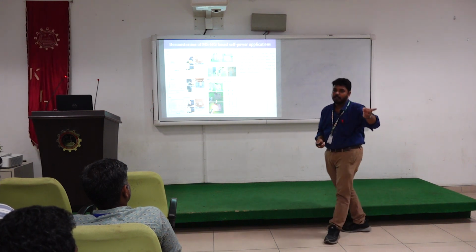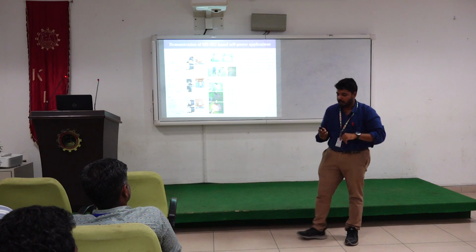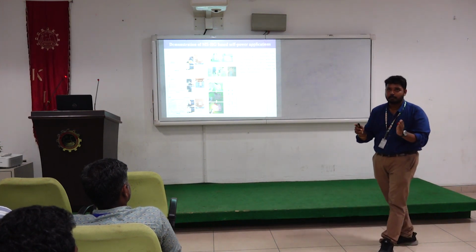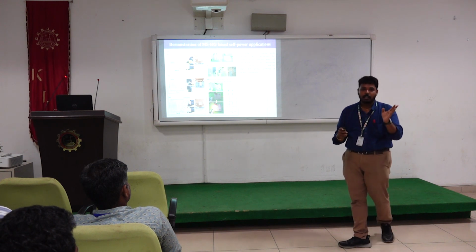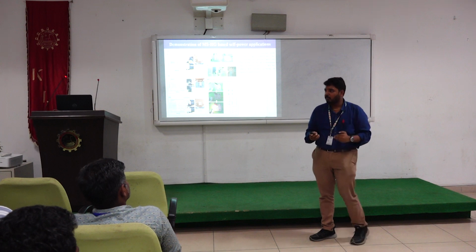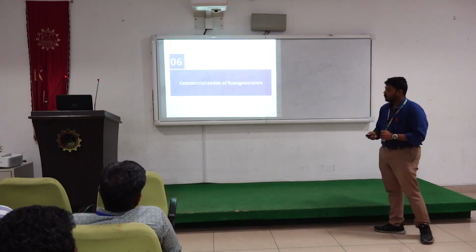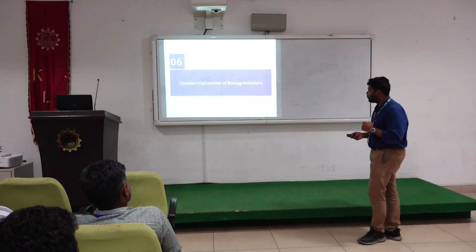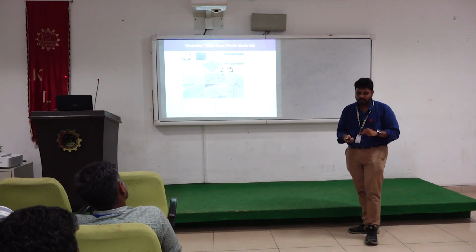Rather, the power has been given only from the nanogenerator we fabricated. So this is one very good proof of concept that low power electronics, even commercial electronic components, could be powered with this nanogenerator. So finally, we studied several approaches and went for commercialization of the nanogenerator.